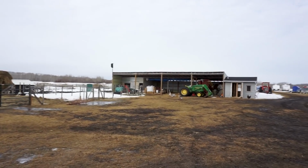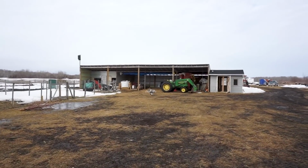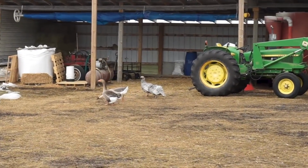I was here a few years ago. It was about pigs. There was a video I did about pigs large and small, and I came out here because they have some big Berkshire pigs. And it sounds like they have some geese. I think those are Toulouse geese, if that's how you say it. There are always different ways to say it.